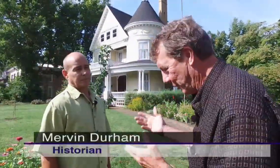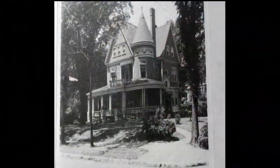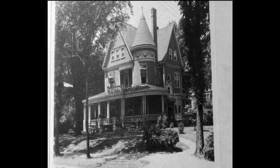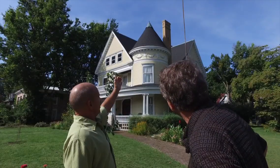Mervyn Durham, you're with Quincy Preserves, you're a historian. That's correct. And you've been good enough to come out here and tell us about the Stahl House and some of the architectural features that we see here today. This is a real gem, isn't it? This is a beauty. It's a beautiful Queen Anne, yes. It's pretty much as it was when they built it. The only thing that has really changed is the roof. They put asphalt shingles on. The turret still has the original metal cap, and the chimney still retains its original height.